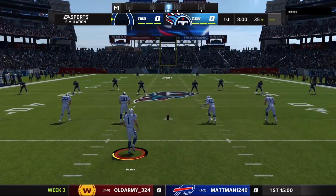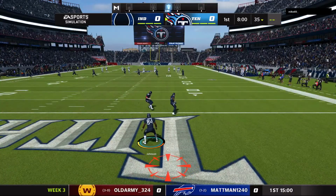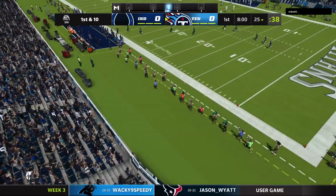It's the first weekend of autumn and the NFL is in full swing as off we go on EA Sports. And that one will bounce out of the back of the end zone, so we will start here at the 25.